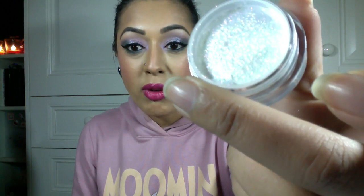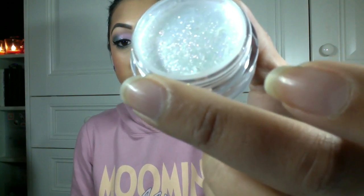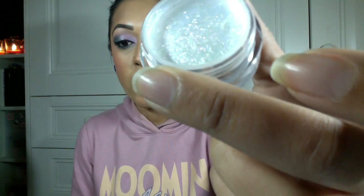It's got pink holographic shimmers in it. So on the lid itself, it's very difficult to see on camera because it looks like I've got silver glitter, but it's not. It's actually white glitter but with pink holographic. And I'm so sorry about my nails. I haven't worn nail polish in like weeks because I'm giving my nails a really nice break and I'm growing them off, as in growing them completely from new.